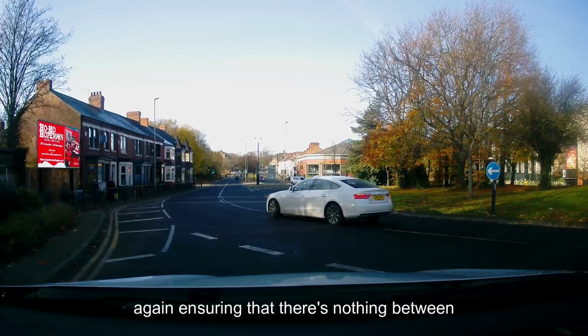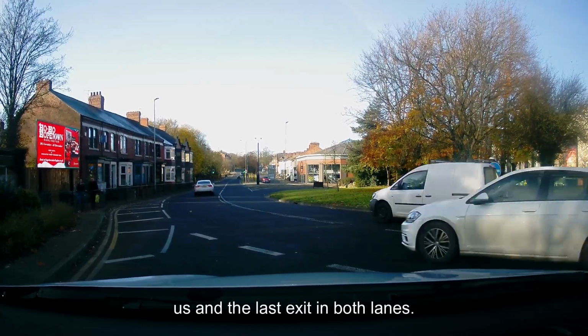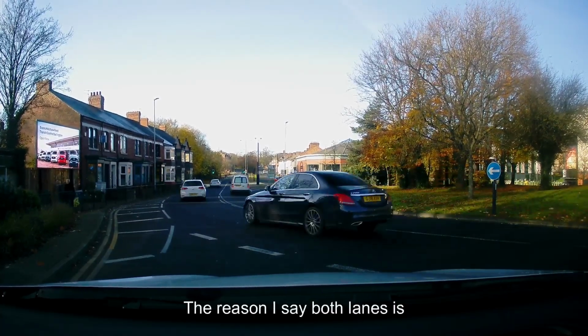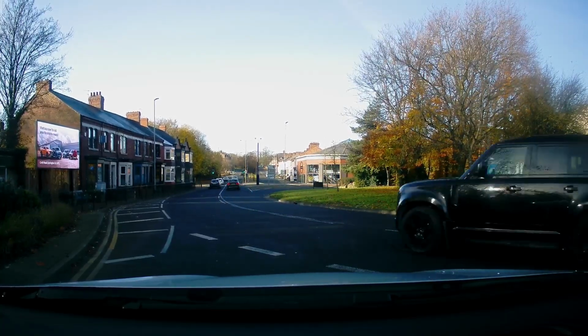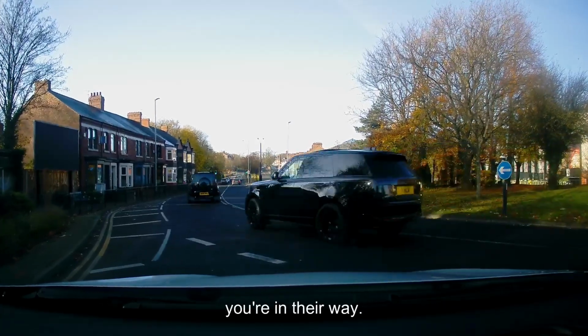Again, ensuring that there's nothing between us and the last exit in both lanes. The reason I say both lanes is, imagine if one of the vehicles came round on the inside lane and then they suddenly changed their mind and you're in their way.